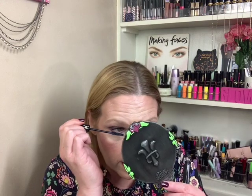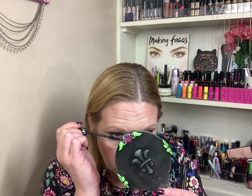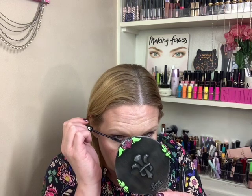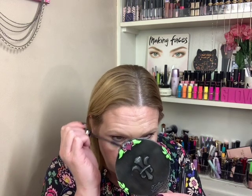Okay, there's my top lashes. Boy, these lashes look a lot better than the other side, don't they? Interesting. I'm going to go in with the Lancome Definicils for the bottom lashes. And I'm barely just putting a coat on my bottom lashes, to be honest.